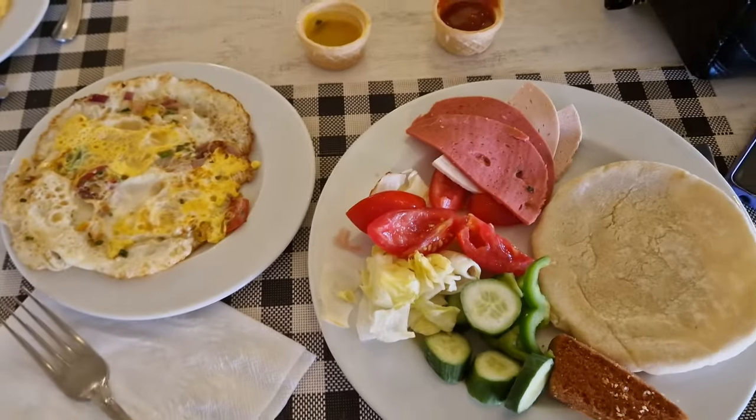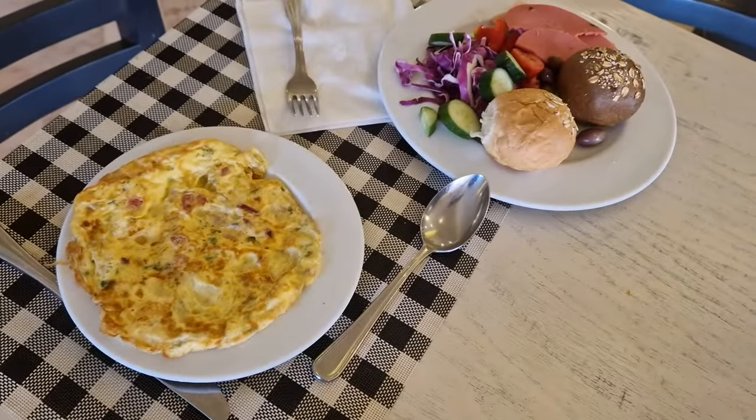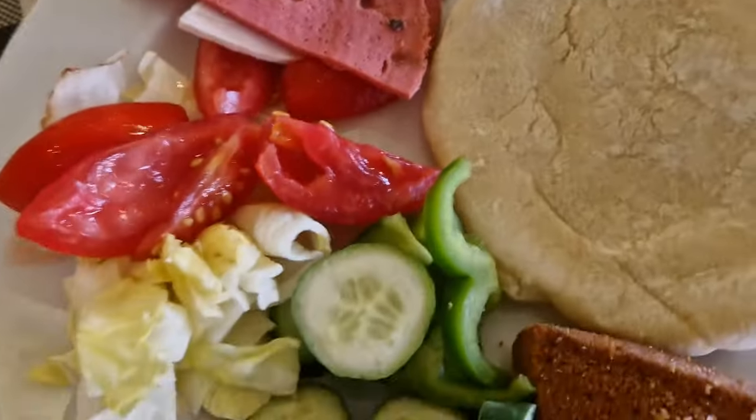This is the breakfast I got, an egg, and then my husband got that. So I think this should be enough to eat, and that would be it.